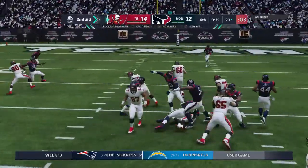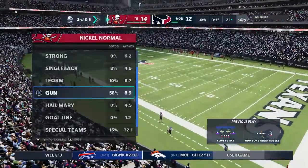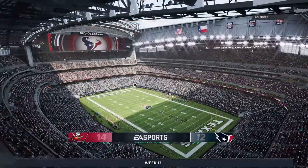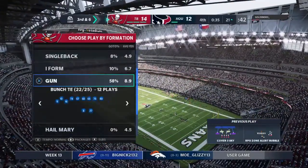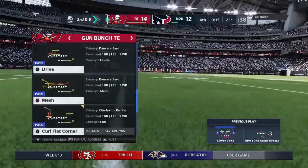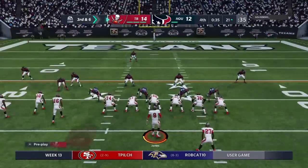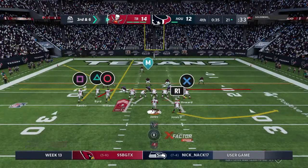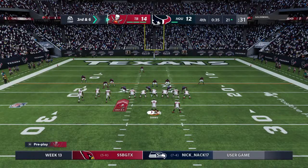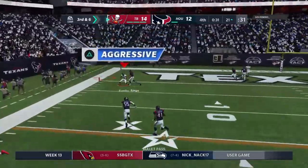From the shotgun now, here's an inside give. He is taken down at the 21 after a short gain of 2. Now the Texans will use one of their 2 remaining timeouts as the clock will stop with 35 seconds left to go. 7th play of the drive upcoming here on 3rd and 6. Operating from the gun, Jones.